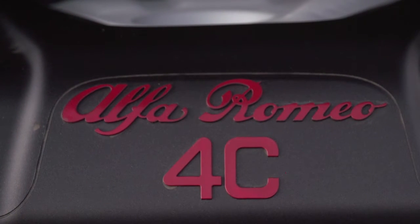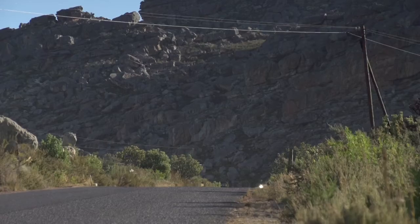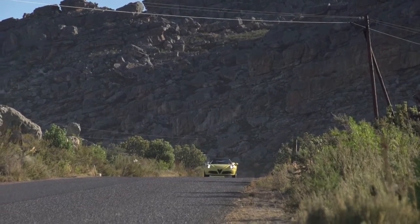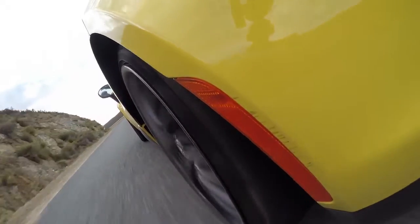Power is to the rear wheels via a 6-speed dual-clutch gearbox. But the real kicker here is the weight of the car. It only weighs 940 kilogram, which translates into a power-to-weight ratio of 188 kilowatt a tonne. That figure propels the 4C Spider into true sports car territory.